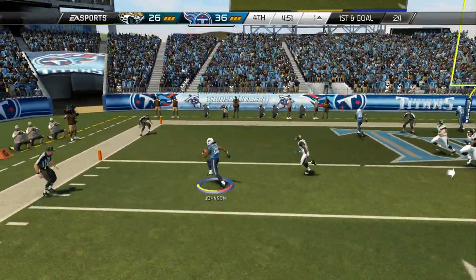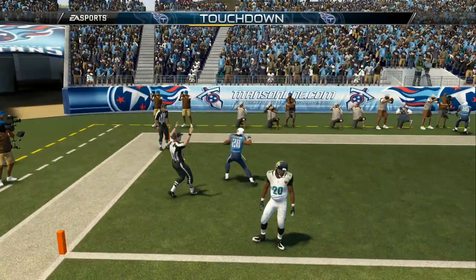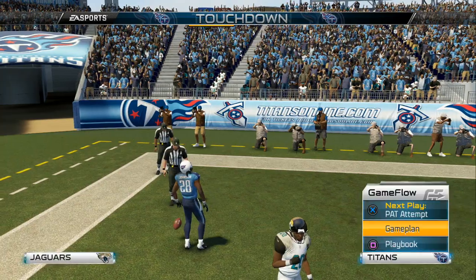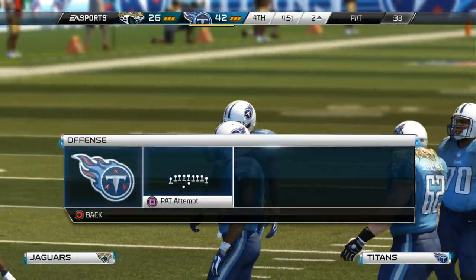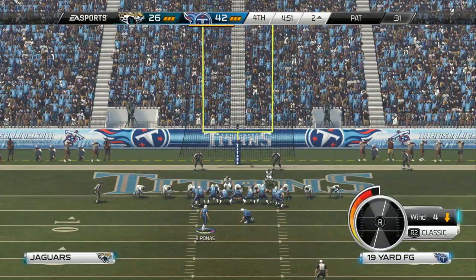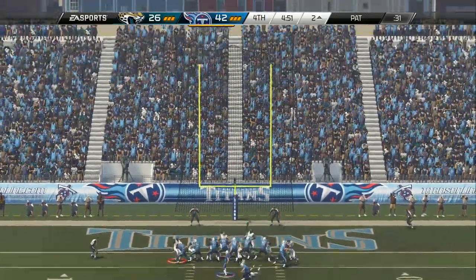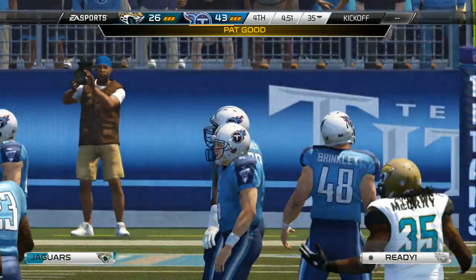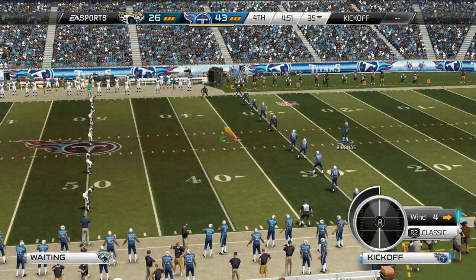Running it like it's an option play. And he's in for the touchdown. You got to give the offensive line just a lot of credit. It's first and goal. They just line up and power the football in there. Nice run, but a great job by the O-line. The point after try is in the books. The Jags are ready to return the kick.